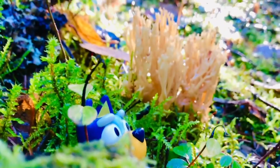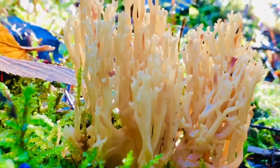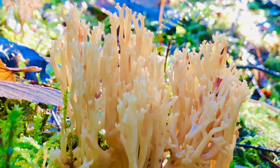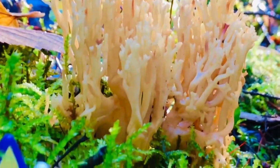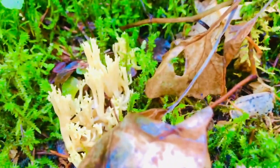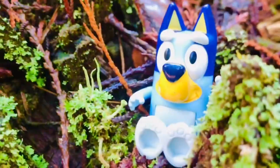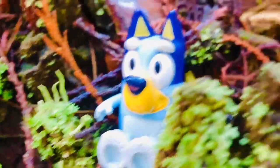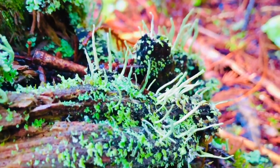Do you see Bluey's nose? She has found some very unusual looking mushrooms. They look like coral under the sea. I've never seen these mushrooms before. There are 3 clumps of them, all in a row. Bluey finds this green fungus growing on a stump. They look like coral too.